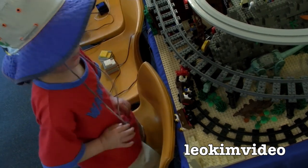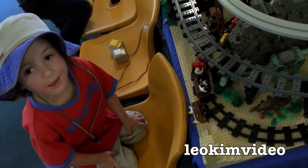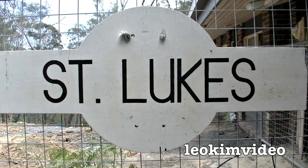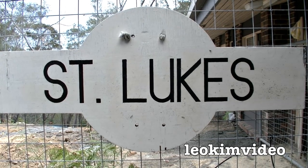Well, guess who crashed the Lego train? I suppose you want to look at the spider wasp now. If you're fearful of spiders or big wasps, you'd better look away now. If you're not, we'll take a good look at this big puppy.